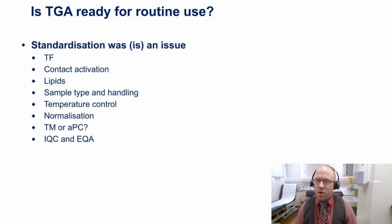If we're looking in certain clinical situations for thrombophilia, or a propensity to form a clot, hypercoagulability, we need to consider whether to add activated protein C or thrombomodulin, and at what concentration. How does that affect the sensitivity and specificity? And how do we assure our quality assurance in these techniques? How do we quality control them? How do we use them for EQA, etc.?